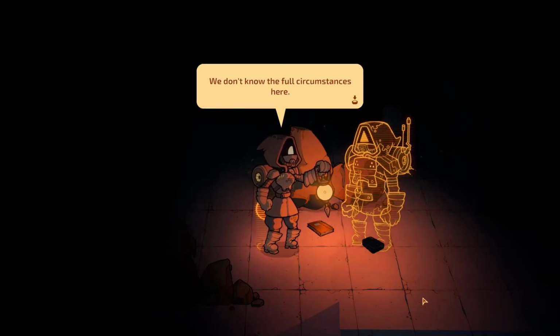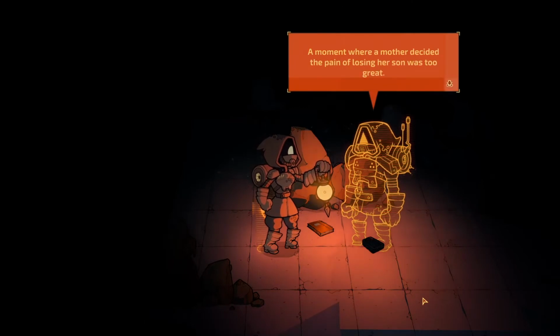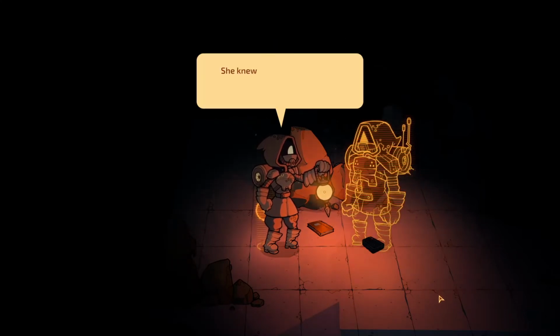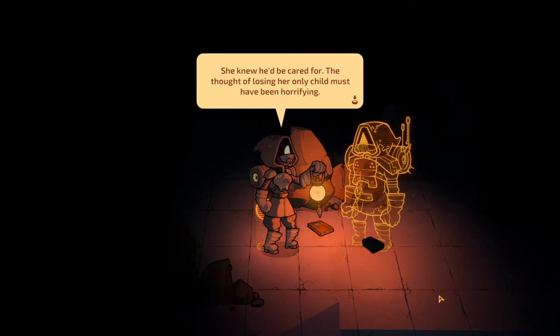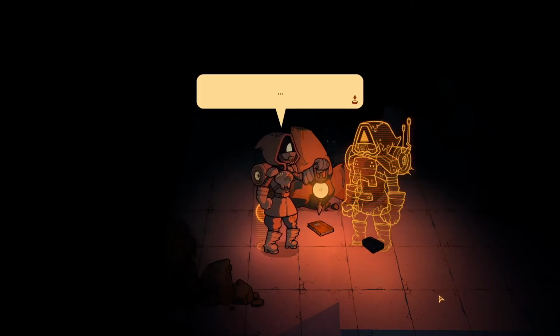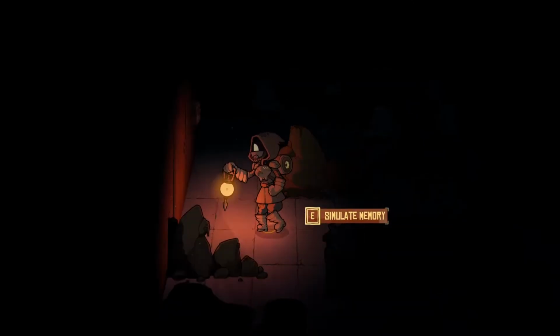We don't know the full circumstances here. This is just a slice of a moment that happened 300 years ago. A moment where a mother decided the pain of losing her son was too great. So she ran from him to start a life somewhere else. She knew he'd be cared for. The thought of losing her only child must have been horrifying. I can only imagine. Well, I don't have to. Better move on, Professor. I don't think I like this room.